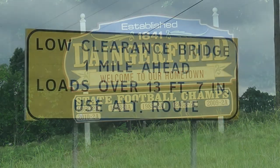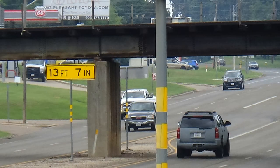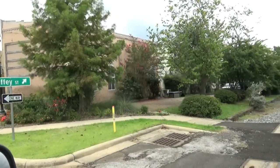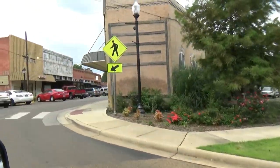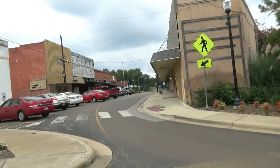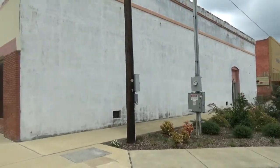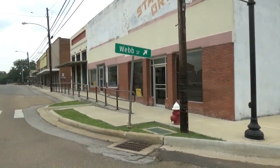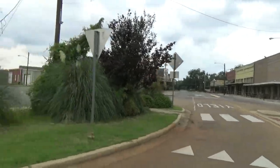Now, the town of Daingerfield, if you're coming in from 30, there is a low clearance. It's 13.7. When I saw some 18-wheelers go under it, I thought, okay, I can make it. But the town is just a pretty, quaint, small town. Friendly. Folks wave. It's just friendly.